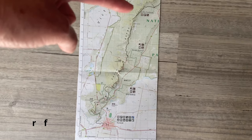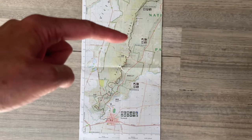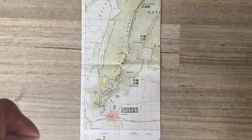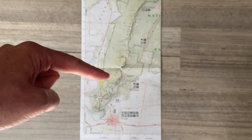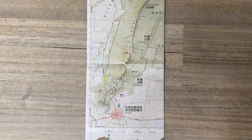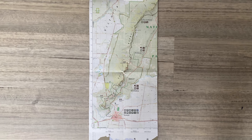From the Griffin Trailhead to our first campsite is 10.7 kilometers. From the first camp to the second is 8.6, so a nice short day. And the last day is the biggest day of all, from the last campsite down to Dunkeld, about 16 point something kilometers, 35 to 40 kilometers in total.